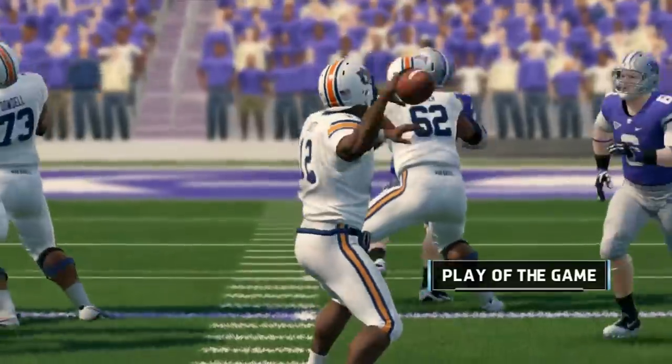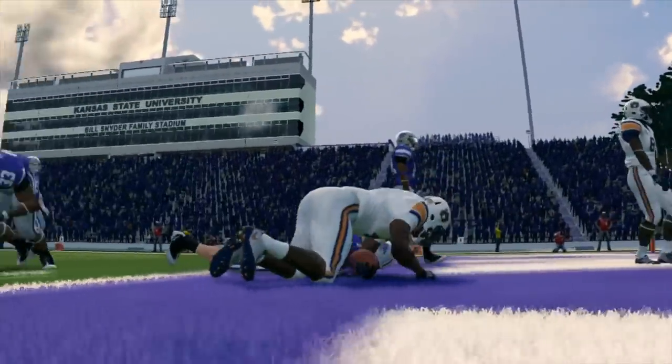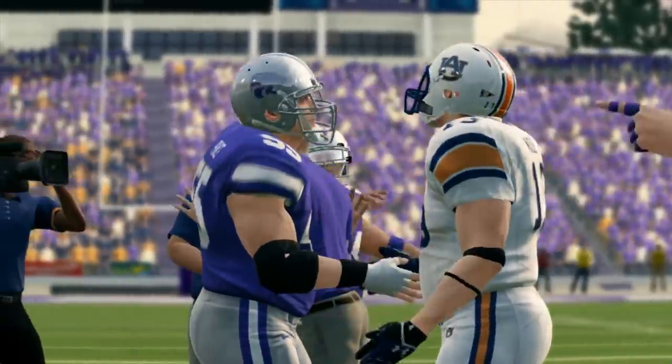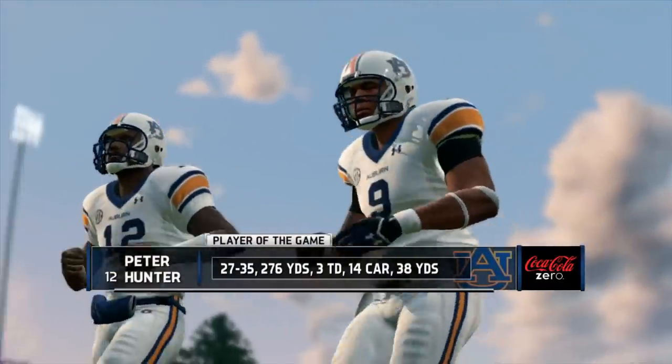Brown heavily involved. This was a great completion from Hunter to Brown for a touchdown. Brown carried 3 men on his back to get into the end zone there, and this was a hard-fought game by the Tigers against a pretty solid ball club in Kansas State. So, I mean, definitely deserving of that top 25 ranking, improving to 3-1 on the season. Hunter gets player of the game honors.